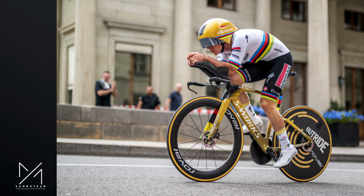It's going to be big. It's been this way for the past couple years. Today, Pogacar did not wear a full sleeve skin suit. He went with no gloves and no sleeves as well right here. You can see that he does have the aero sock on. He's riding, obviously, the S-Works.